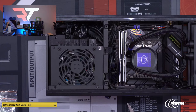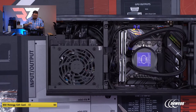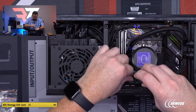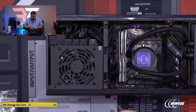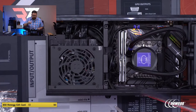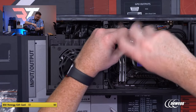You guys are seeing how easy it is to build this PC because we're just about done with it. There's not that much left to do. No, that's actually the way that sits, because I already peeled off of it, and that's the way it sits.